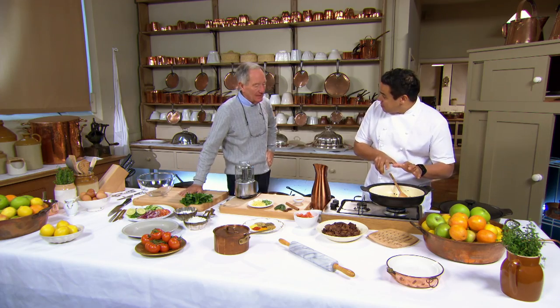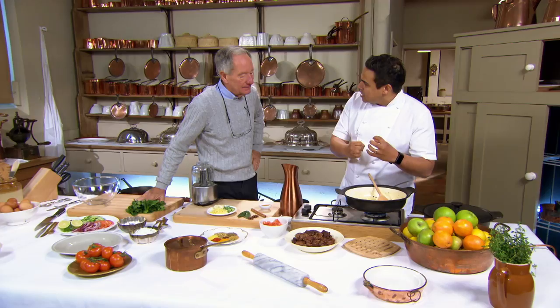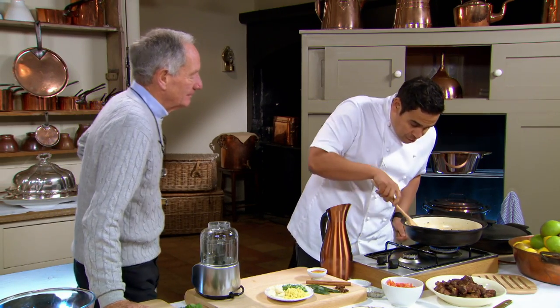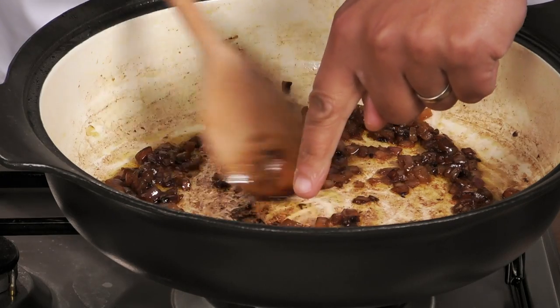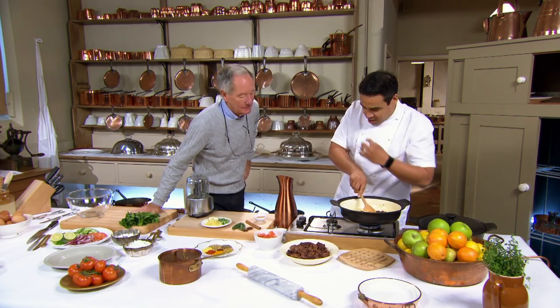So here we have some onions cooking down. And in Nepalese cookery, they love to really darken the onions, and it's fantastic. What happens is you get real deep flavour. So you see here, Michael, the reason they're going dark, see all that? That is pure flavour. That's the sugars that come out of the onion. They caramelise, and that's how the onions get nice and dark.